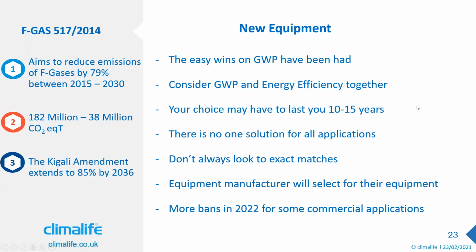What I want to talk to you about this morning is new equipment. You've heard from Dave about retrofitting and how retrofitting from the very high GWP refrigerants such as 404 has enabled us to stay within the quota limits, and you've heard from Alan that we cannot use the same amount of quota as we used last year because of the next phase down step. So all the easy wins have happened.